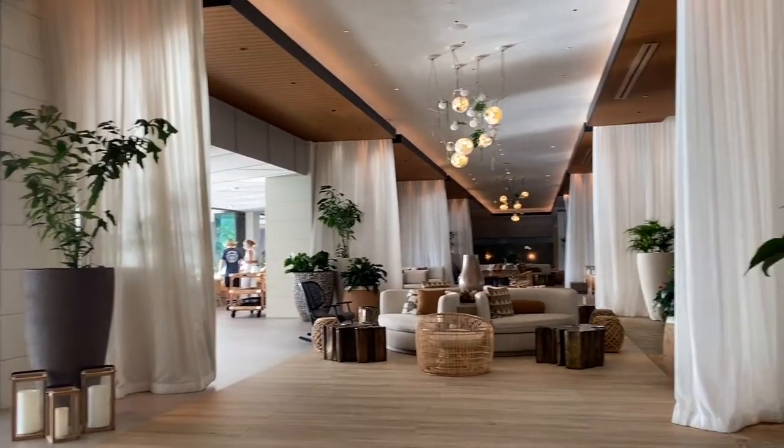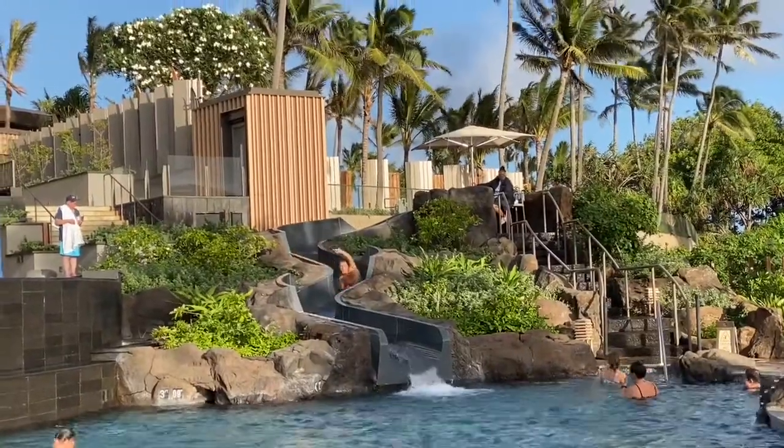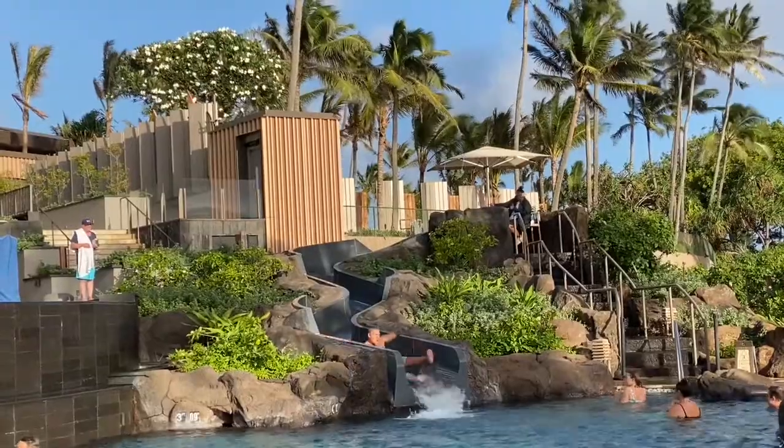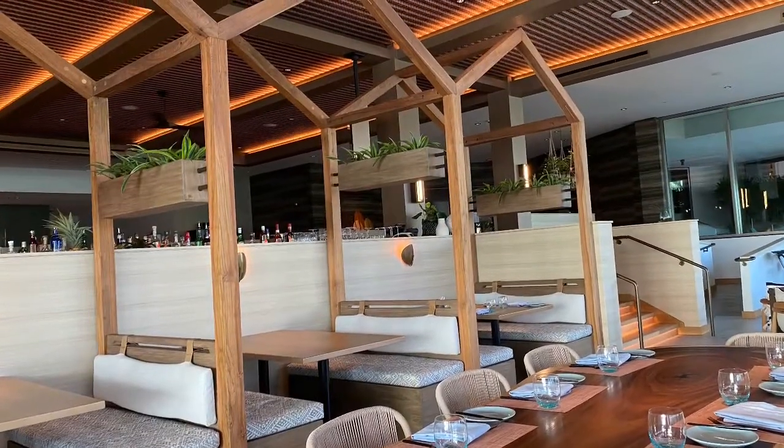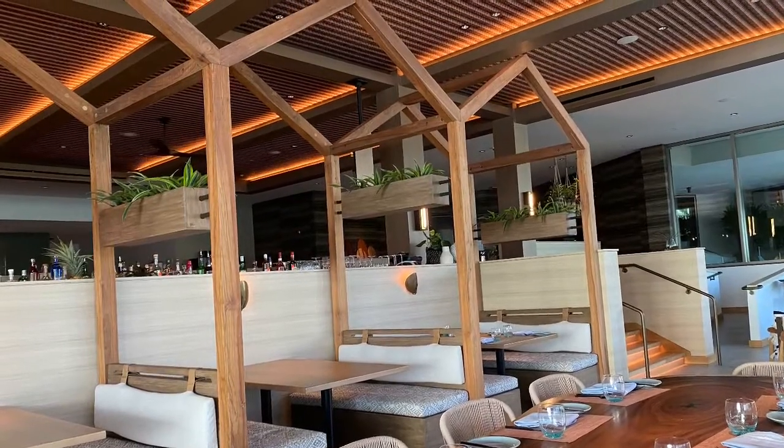Re-emerging from the pandemic, the Turtle Bay Resort has a new look, and after a day splashing around in the pool or on the beach, you can visit the new restaurant Alaia. Sean Morris and I recently checked it out.